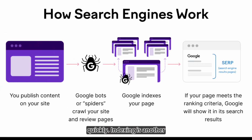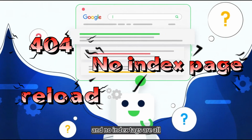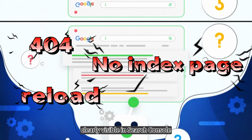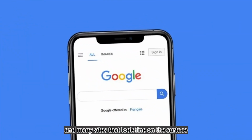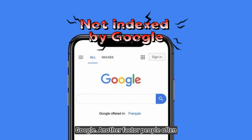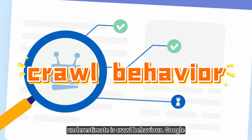Indexing is another major issue for many pages. Redirects and no index tags are all clearly visible in Search Console. And many sites that look fine on the surface actually have most of their pages ignored by Google. Another factor people often underestimate is crawl behavior.